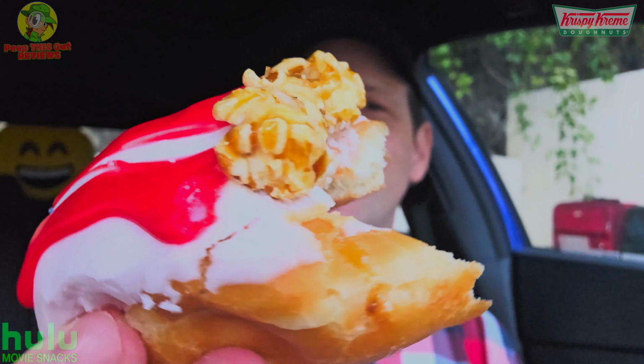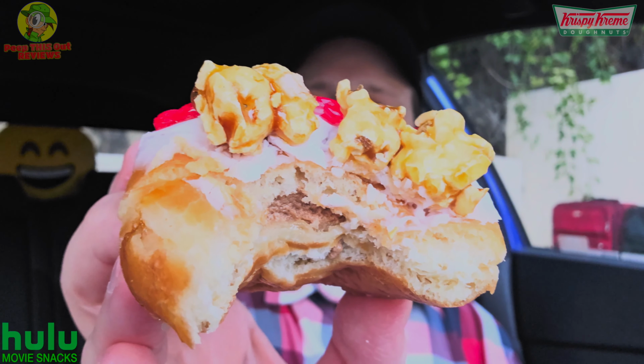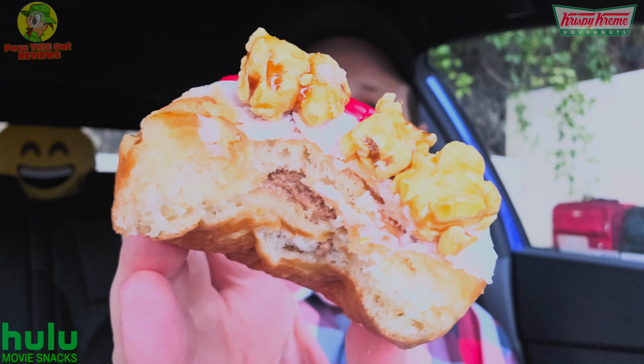The caramel action on the very top, this suits the donut pretty nicely, guys. Nice flavor on this one overall. And with the white icing, overall, you've got a very, very fresh donut here. Very nice combination of goodness. I just need to get a little bit more of that cream, though.